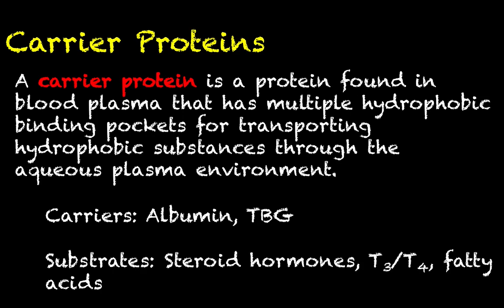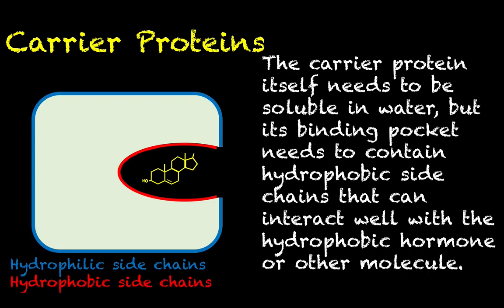But for now, you'll hopefully remember that thyroid hormone, despite being an amine hormone, is hydrophobic, so it's definitely going to need a carrier to transport it around through the bloodstream. So some substrates that you will see carried around by these carrier proteins are not just steroid hormones, not just T3 and T4, the thyroid hormones, but also fatty acids, triglycerides, fatty hydrophobic substances that would not do well by themselves in an aqueous environment.